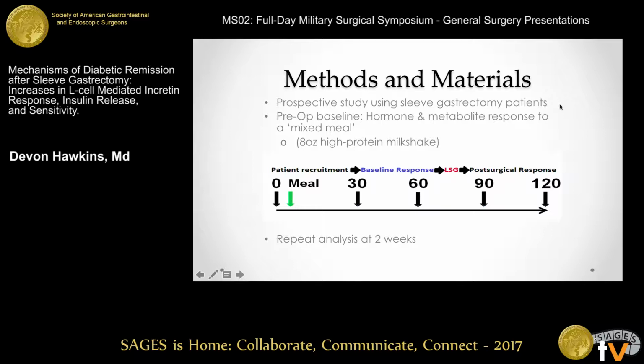So our study, we did a prospective study of patients undergoing sleeve gastrectomy at our institution. We included about 15 patients, and we took the preoperative baseline of their hormone and metabolite responses to a mixed meal. It was a high-protein milkshake at the following time courses. So we drew blood at time 0, had patients ingest the meal, and then we repeated blood draws at time 30 minutes, 60, 90, and 120 minutes. And then we repeated the analysis at 2 weeks.